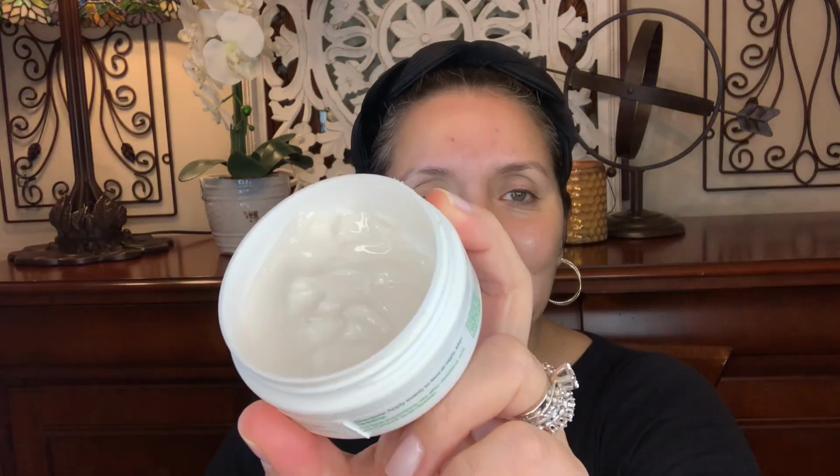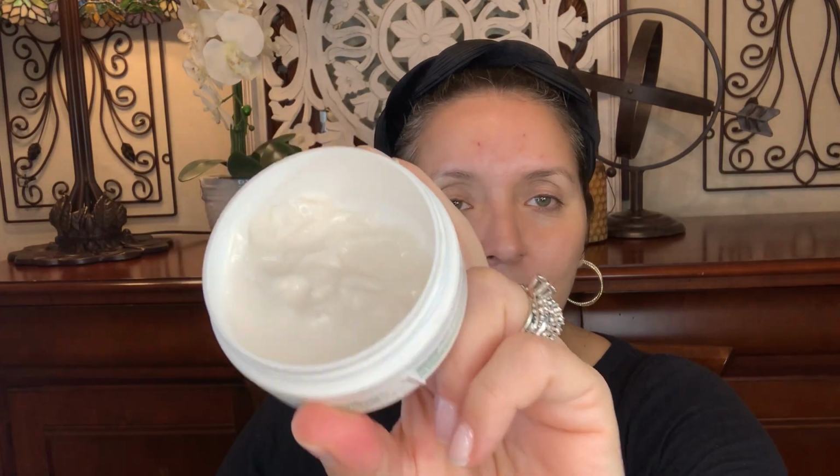Now, if I'm feeling that my skin needs a little bit more extra hydration, I will apply the night cream. It is a little heavier. It's more of a cream consistency. This is the one I apply at night. So if I feel that my skin needs a little bit more hydration, I'll apply this all around my face, not heavy-handed, but I'll apply some. So for now, we're going to go with the Daily Hydrating Lotion by Cetaphil.